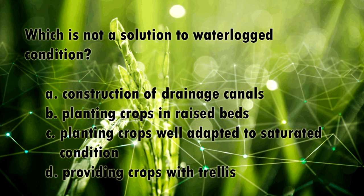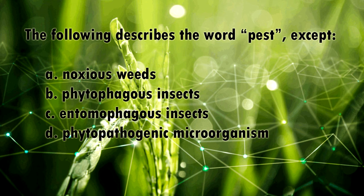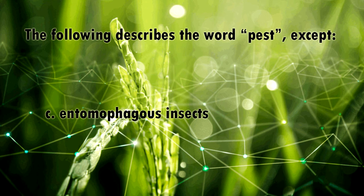Which is not a solution to waterlogged condition? A, construction of drainage canals, B, planting crops in raised beds, C, planting crops well adapted to saturated condition, D, providing crops with trellis. Answer is D, providing crops with trellis. The following describes the word pest, except A, noxious weeds, B, phytophagous insects, C, entomophagous insects, D, phytopathogenic microorganism. Answer is C, entomophagous insects.